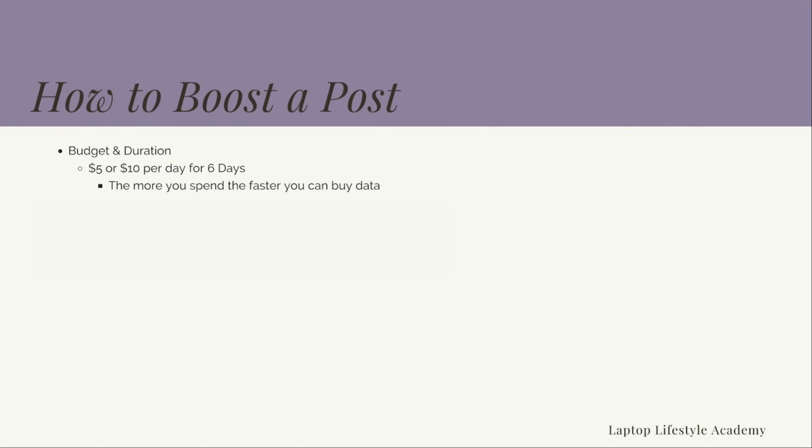Note that the more you spend, the faster you can buy data. But I still wouldn't spend more than $10 a day to start, because you want to give the algorithm time to acclimate and find your right people. If you start a boosted post at 4:00 in the afternoon one day at $50 a day, it's going to try to very quickly spend that $50 before midnight that night. And it's not going to have time to acclimate and find the right people for you. So start with around $10 a day. You can always raise that over time if you want to.